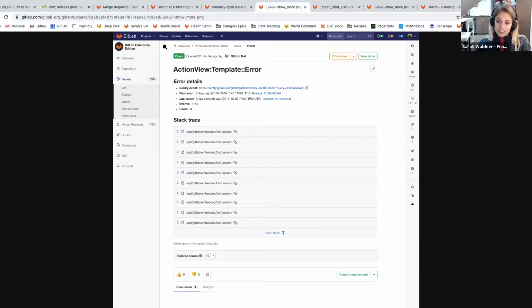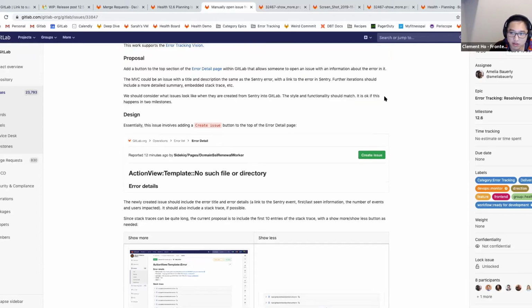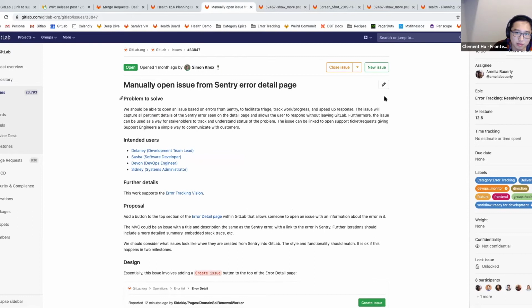Sorry. Okay. Yeah, so the case for having it separate also is because you can easily create a new issue by just passing in contents to the URL, and then it wouldn't require backend. But if we're trying to pull the stack trace into an issue, then it's going to require backend work. Okay. So hence having two separate issues is easier to track. More than happy to do that.